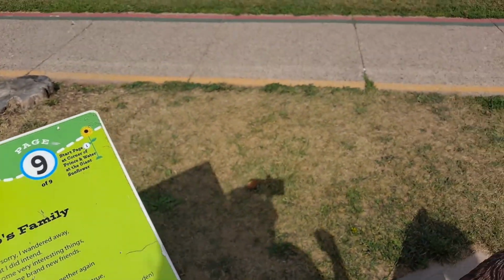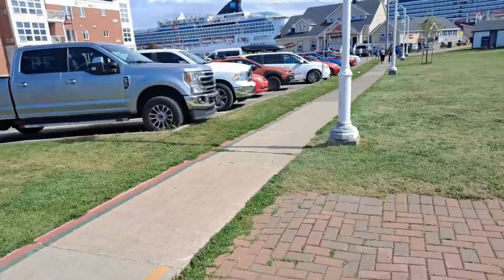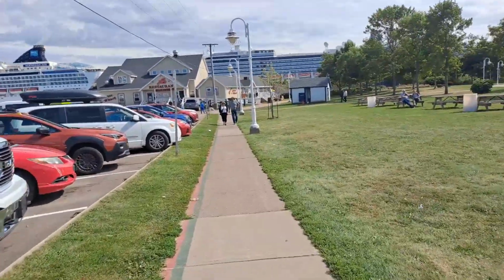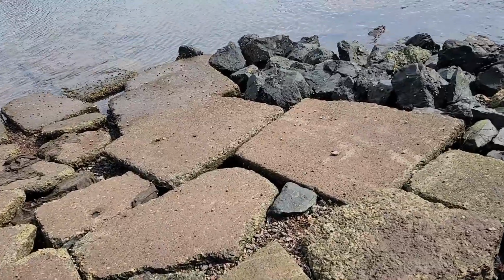Ringo's family. So I'm sure you could find that online also and go look for all the foxes. So adorable. And if I wasn't tired and ready for my nap, we would go find all the foxes. We are just headed back to the ship, but they got this adorable little thing.